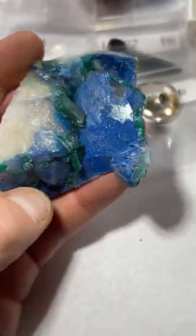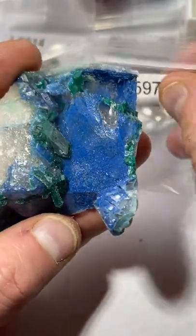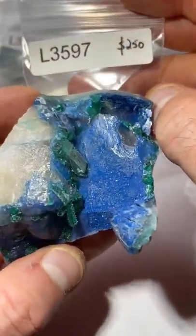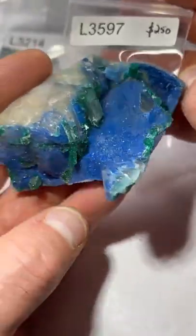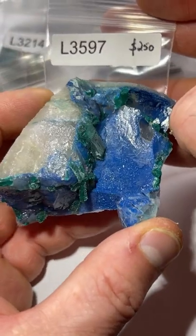This is weird stuff, that's for sure. Weird stuff, man. I love the quartz stuff. This one's $250, 3597. Please use the number. This is from Kokkeveld, from last year.